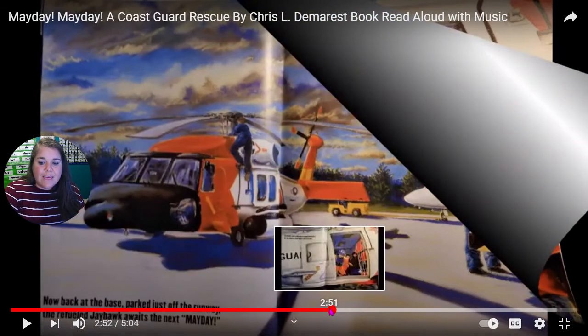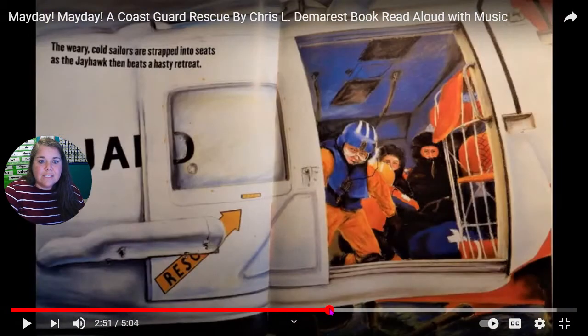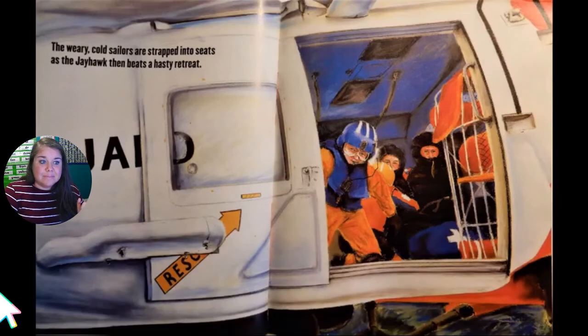So it tells us that they are weary sailors, weary, cold sailors. So that word weary means tired. So those sailors are probably tired because it took a lot of work and a lot of energy to help keep them safe during that emergency. So they're tired and they're cold. Why do you think they're cold? Well, they've been down in that water a long time. Hasty retreat.